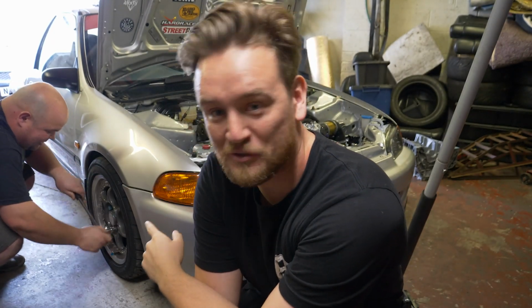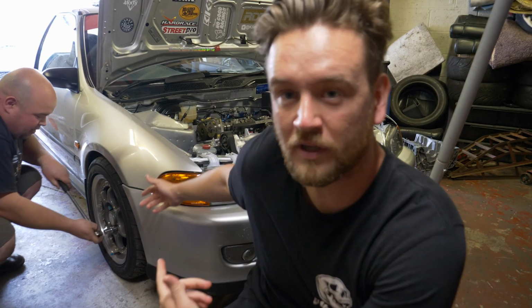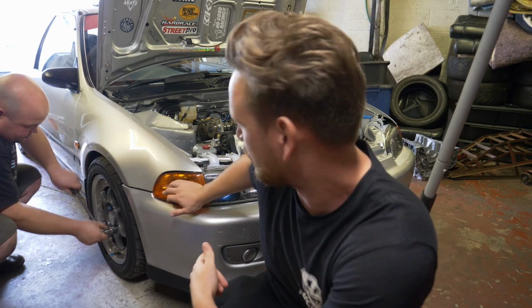Obviously this is going to take a long time, so we're going to speed it up. We don't really need to show you everything. Basic stuff, obviously we're going to need to take the wheels and the front bumper and stuff off just for access. And when we start to get into it and it gets a bit more interesting, we'll show you a bit more.